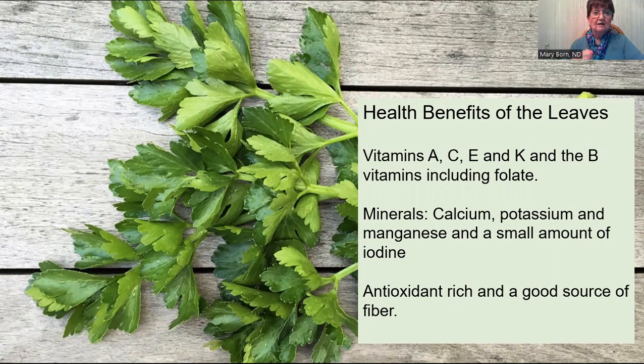B vitamins are what's called water soluble, and that means that your body can't manufacture them, and you have to take them in through food. Celery is also high in the minerals calcium, potassium, and manganese, and a small amount of iodine. It is rich in antioxidants, and we know the benefits of antioxidants help to reduce inflammation wherever we're having that in the body. And then, of course, we talked about the fact that it is rich in fiber.